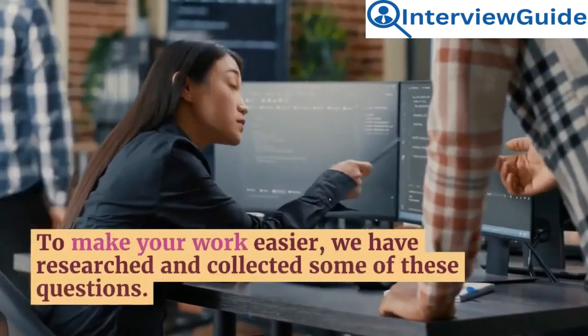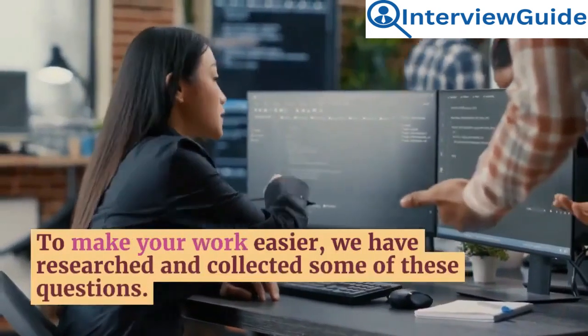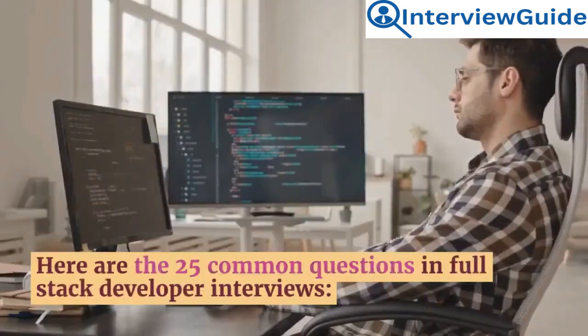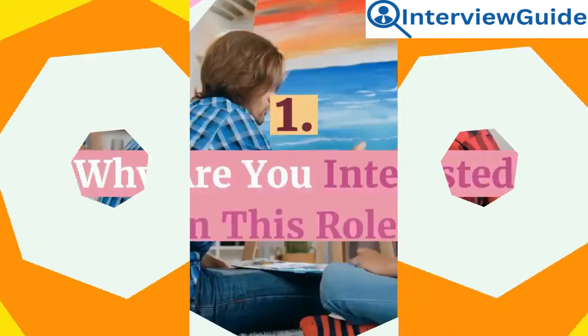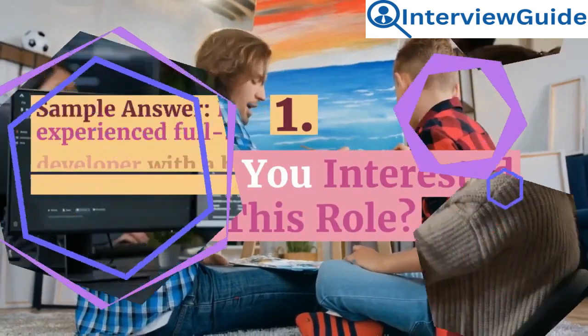To make your work easier, we have researched and collected some of these questions. Here are the 25 common questions in full-stack developer interviews. 1. Why are you interested in this role?